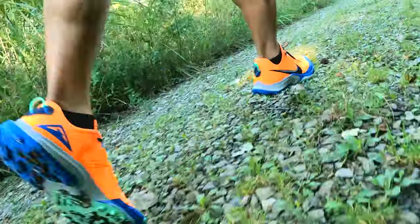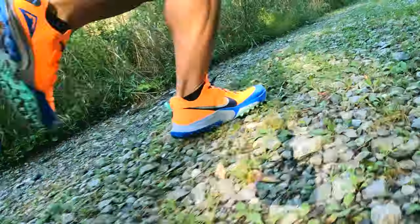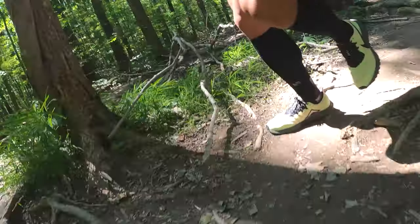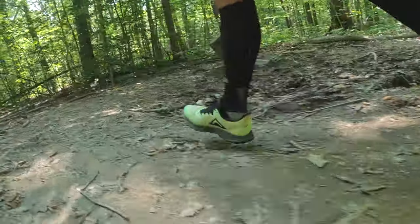I was able to go super fast in this, and it's lightweight, and it reminds me of the Pegasus 36 Trail that I really like. It's also very comfortable with the padding around the heel area as well as the thick tongue, and the lugs this year are a lot better in terms of wet terrain, so I didn't have any issues with that.